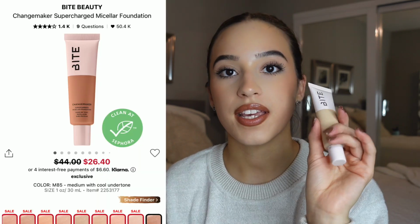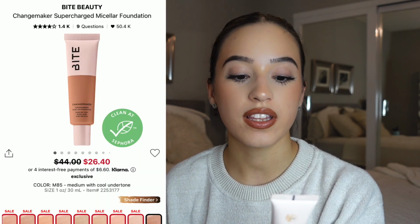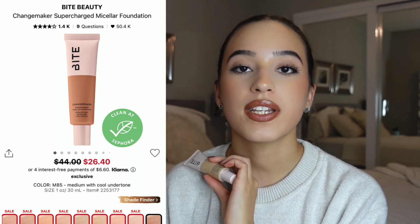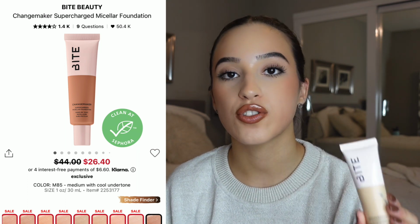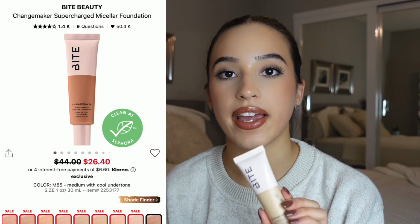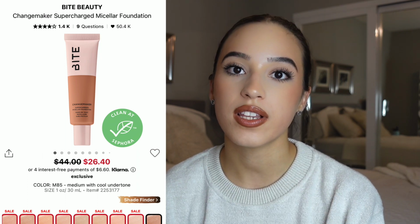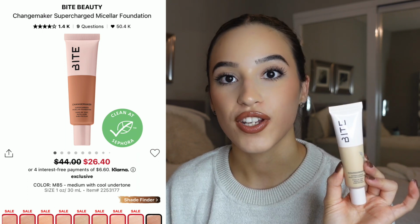We're going to start with foundations from light coverage to fuller coverage. The light coverage foundation that I really love is the Bite Beauty Changemaker foundation. So this one is absolutely beautiful. It is super weightless on the skin while adding a light coverage to the skin. It is super hydrating, which I absolutely love, and it is just perfection in a bottle.